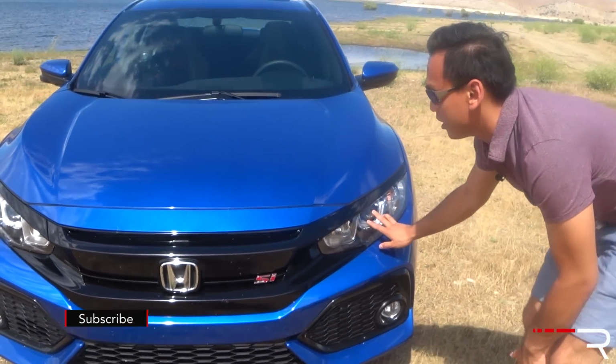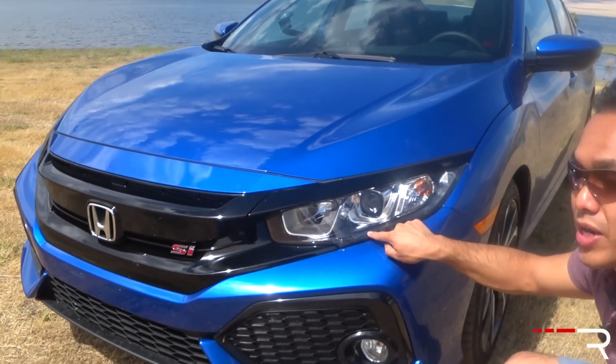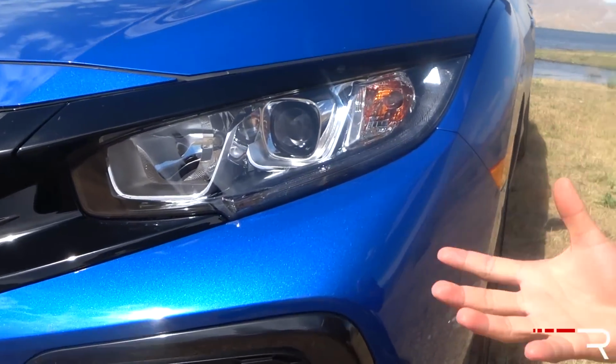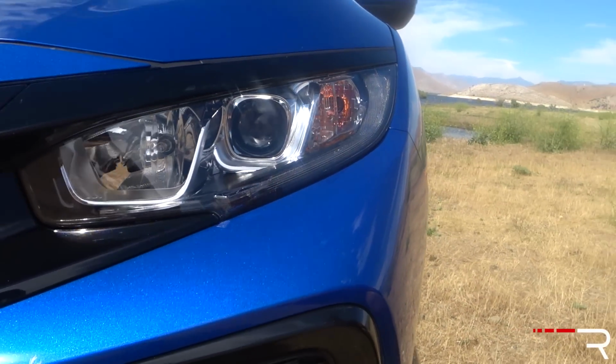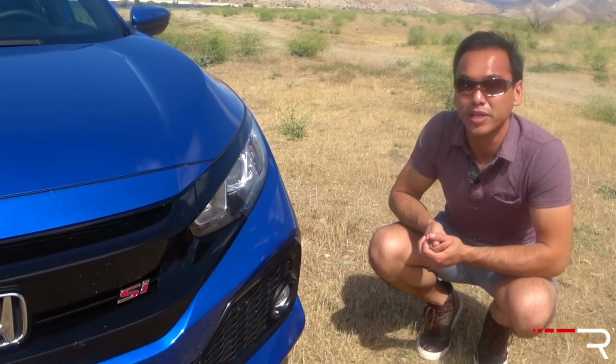Now, looking at the headlights, Sis pretty much come well equipped in one trim. You will get standard LED daytime running lights. That is the case on every Civic model. If you guys want those fancy LED headlights, however, they're not available on Si. These are just the standard projector halogens. I imagine a lot of owners are gonna be upgrading that, as these can look a little bit too basic for my taste.